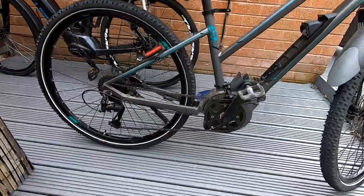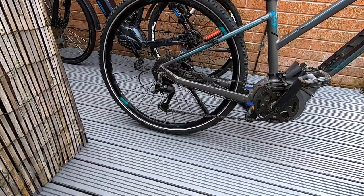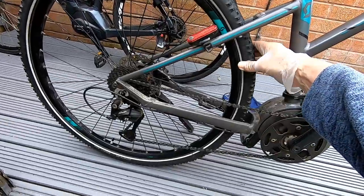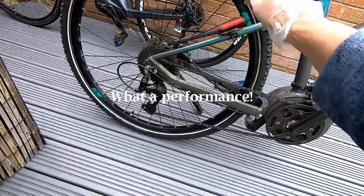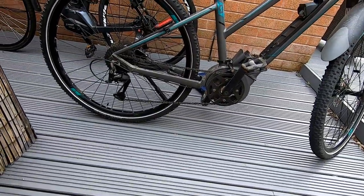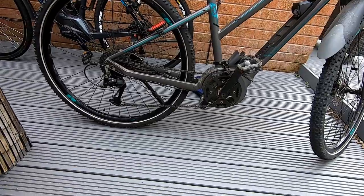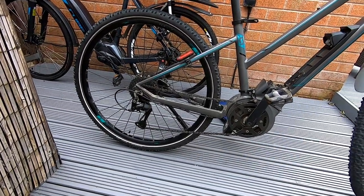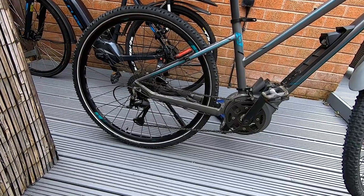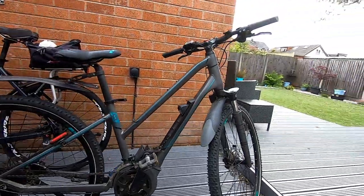Right, I'm pleased to announce the Scott is back on the road. Tyre's pumped up, it feels a bit soft, but I'll just put a bit more air in it with that small pump, and then we're just going to leave it now. We're not going any rides anywhere, so we'll just leave it and see if it goes down. I think it'll be alright myself. Okay, have a nice day.